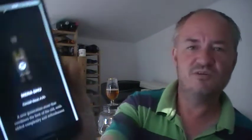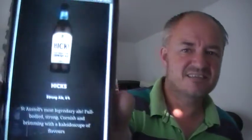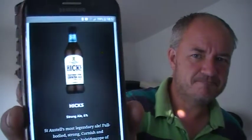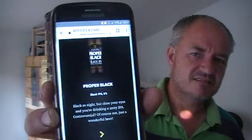Menadu, Cornish Stout. Got to get myself down to these parts of the country, and there's one called Hicks, and it's a strong ale, 6%. Here he is, Big Job, the double IPA, the one in the background. Cornish barley and as many Citra and Centennial hops. Proper Black IPA, 6%. That looks good. Do you like me dark beers?